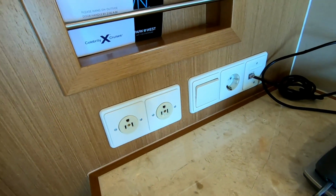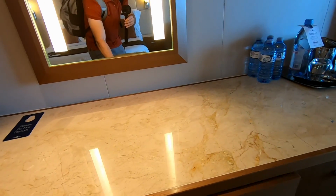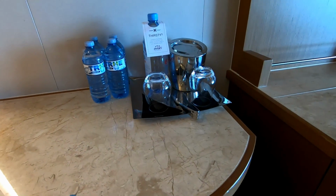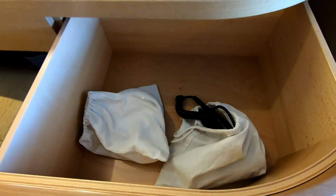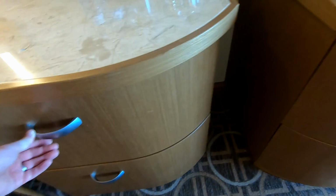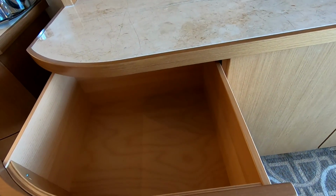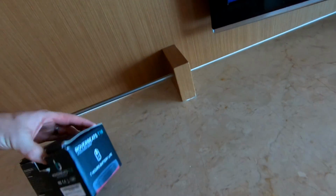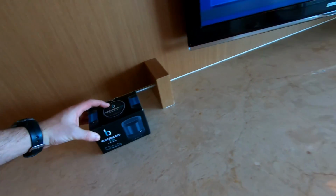There's a couple outlets for plugging in your electronics. And also the phone that you can use to dial straight to your butler or concierge. And in this drawer is your hairdryer as well as a mirror, like one of those magnified mirrors that you can use. I didn't have a chance to use this, but there is a Bluetooth speaker available in the room too.